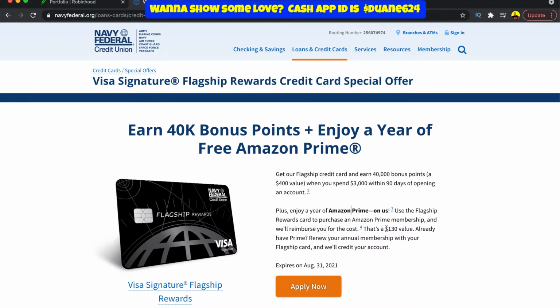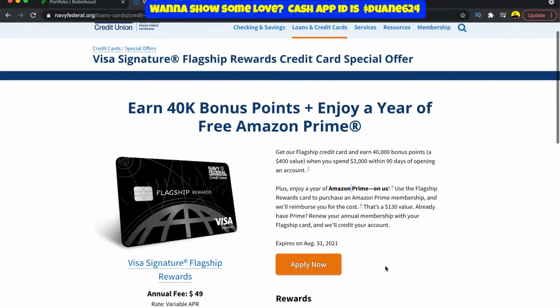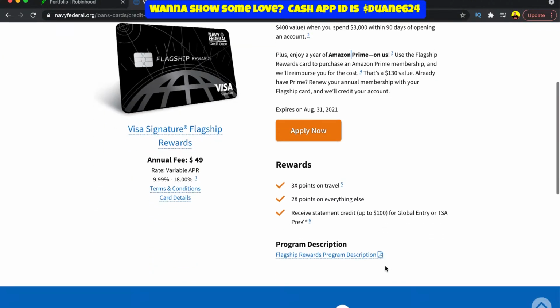Okay. And it talks about the fact that they'll reimburse you, that's a $130 value. If you're already, this is the cool part, if you're already a Prime member, it says renew your annual membership with your Flagship Card and we'll credit your account. Offer expires August 31st. So this is a pretty decent time to jump on the offer. I mean, if for some reason you're not in with Navy Federal, which of course we understand, you can absolutely figure out a way to get in with Navy Federal, because I think that's how hot this is.